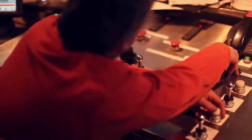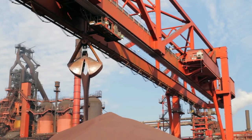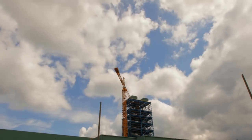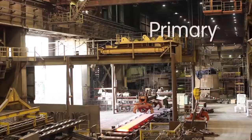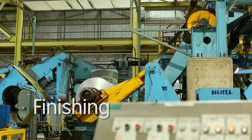Steel production is a sophisticated process involving complicated math and science. In this video, our aim is to give you a very brief overview of how we take raw materials and turn them into skyscrapers. There are two main stages in producing steel. Primary is the process of turning raw materials into long, flat slabs. Finishing is the process of transforming a slab into a coil.